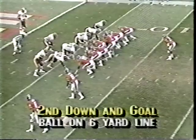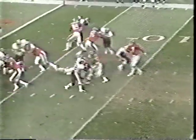Watson and Johnson split wide to the left. They go with 2 tight ends. Elway gives to Winder, and Winder ties it at 13.